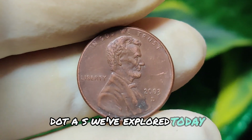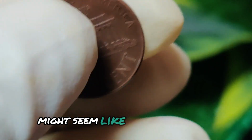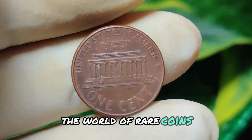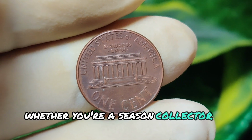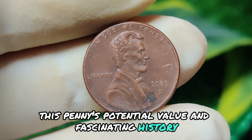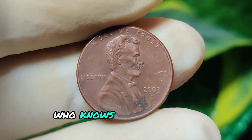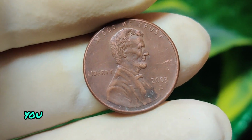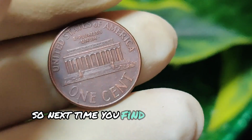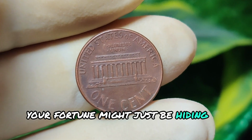As we've explored today, the 2003 D Lincoln 1-cent Liberty coin might seem like an everyday item, but it holds a remarkable place in the world of rare coins. Whether you're a seasoned collector or new to the hobby, this penny's potential value and fascinating history make it an exciting addition to any collection. Who knows? With the right combination of factors, you might just discover a coin worth life-changing money. So next time you find a penny lying around, take a closer look. Your fortune might just be hiding in plain sight.